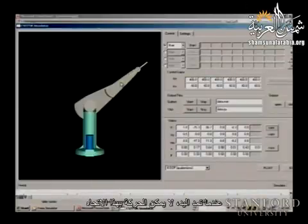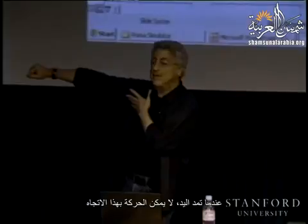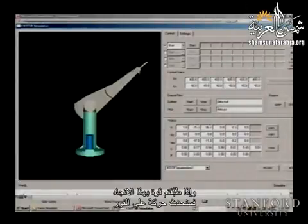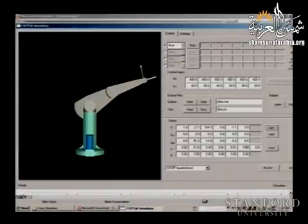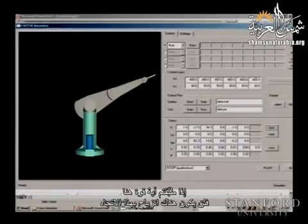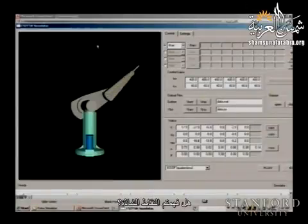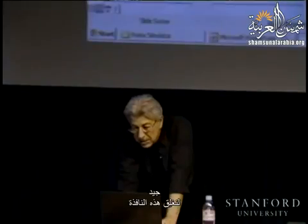When you extend the arm, you cannot move along this direction. So if you apply any force in this direction, immediately you have a motion. Whatever force you apply here, there is no displacement along this direction. Okay? You understand the singularity? Good. So let's close this window.